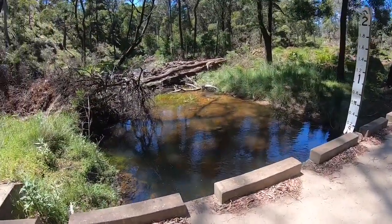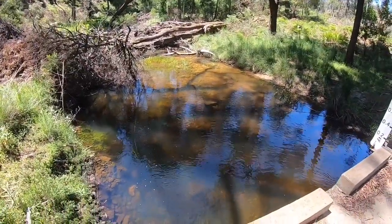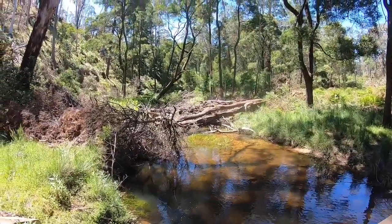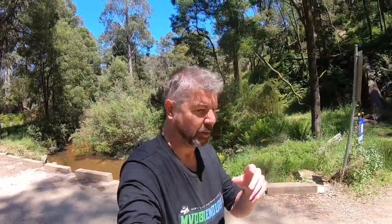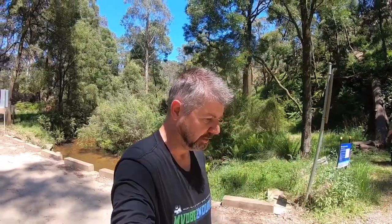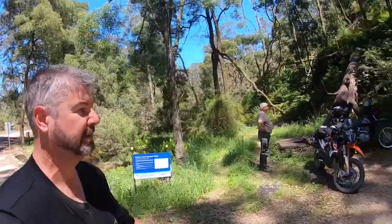Here we are, we've made it to Blackwood, the little town of Blackwood. Beautiful running creek. Lots of trees down again, as you can see. We went to go to a picnic ground where we were actually going to have something to eat, but it was closed due to trees coming down. So we've just picked a little spot down the bottom of the Blackwood pub, and gonna have a bite to eat, so see what the guys are up to.